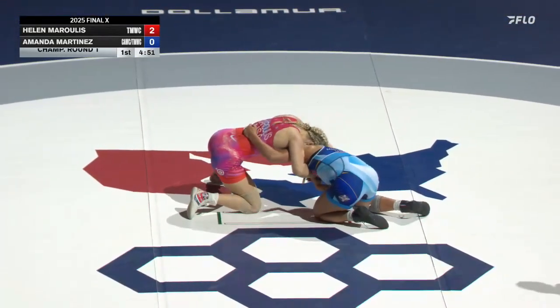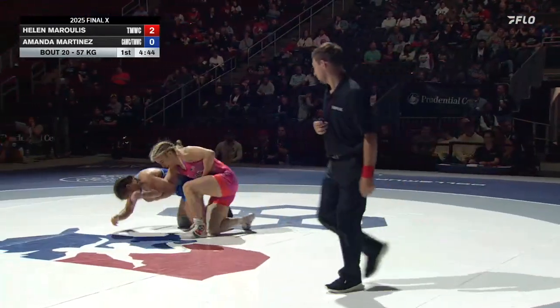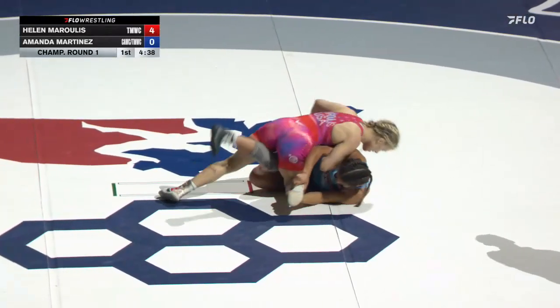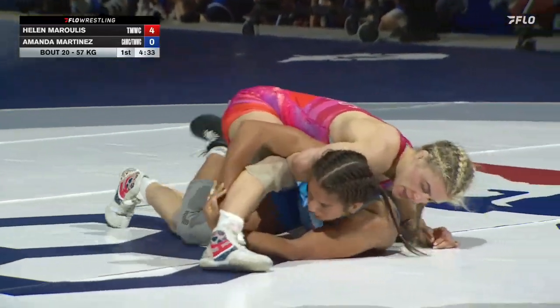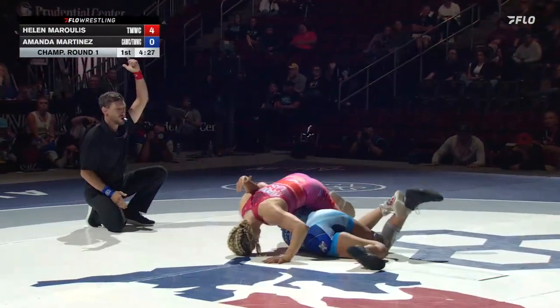Shot Martinez. Maroulis caught it coming in, and looks like she's going to step around. If she can limp arm, she's going to score this takedown, and there it is. 4-0. Now looking for a turn. Helen collecting that arm. Let's see if she can get two and possibly the pin here.